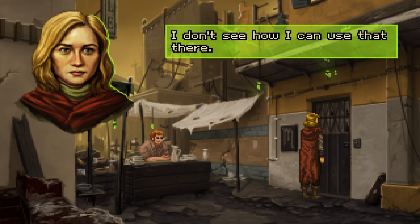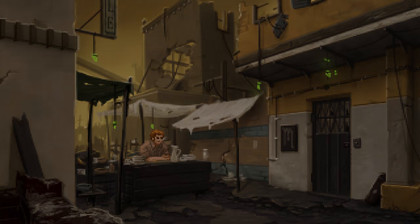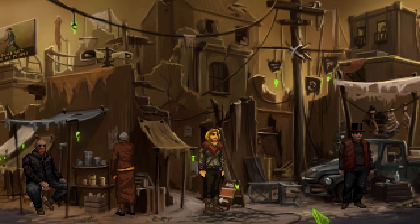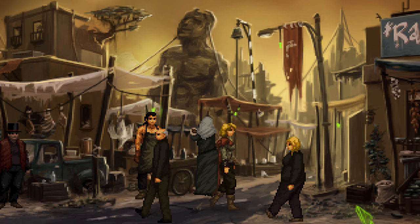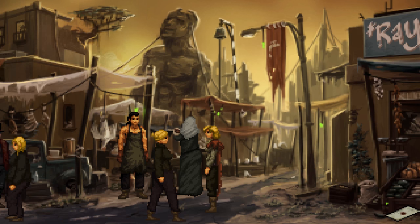Maybe we have to leave a flower in front, as a calling card. The flowery bandit has struck again. Shit. Man, I feel like maybe I'm missing something super obvious, but I don't know. I feel like I've pretty much exhausted all avenues here. I haven't shown the letter to people, so maybe I need to show it to Gus. No, he doesn't want to see it.